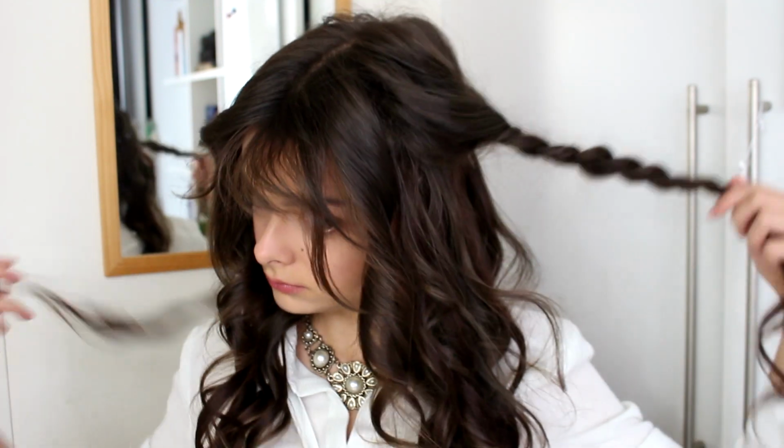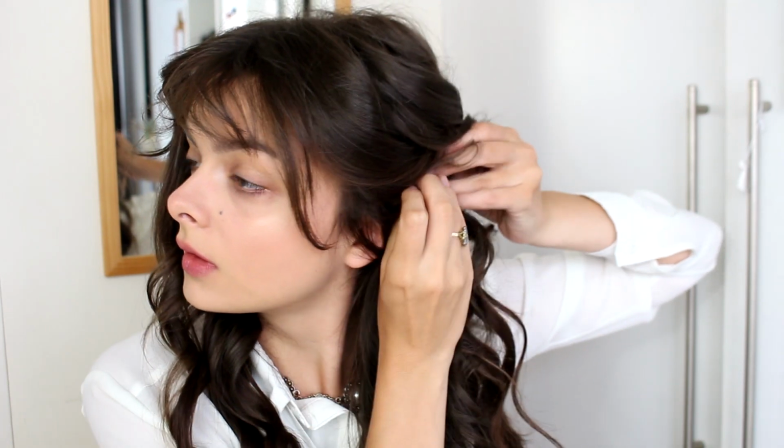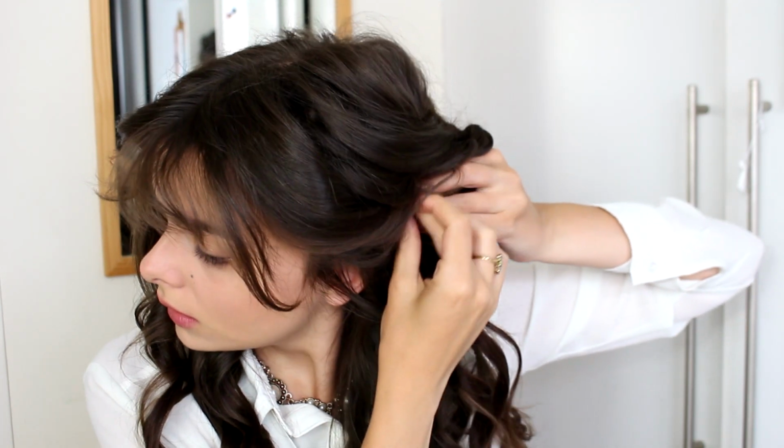So when I have my braids, I'm going to take the front portion of my hair, just pull it back slightly, and I'm going to pin it down right underneath the base of my braid.